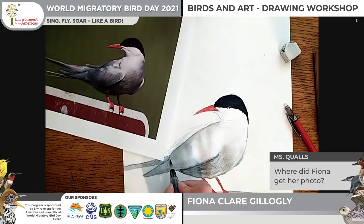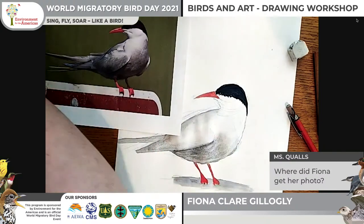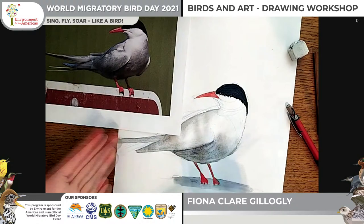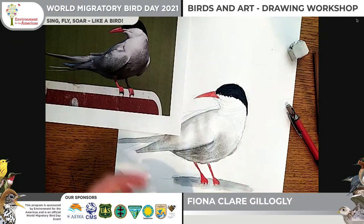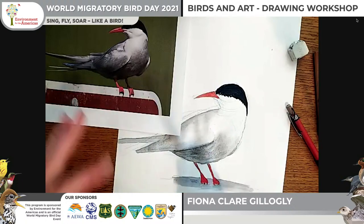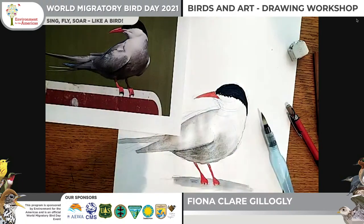Yeah. So I have used a lot of photos to create art before. However, a lot of what I do is in the field. So often I'll be working from a live bird. Obviously, I wouldn't have as much time as I would with a bird that doesn't fly away. However, I've got some techniques for drawing very, very quickly when the bird is moving all the time.